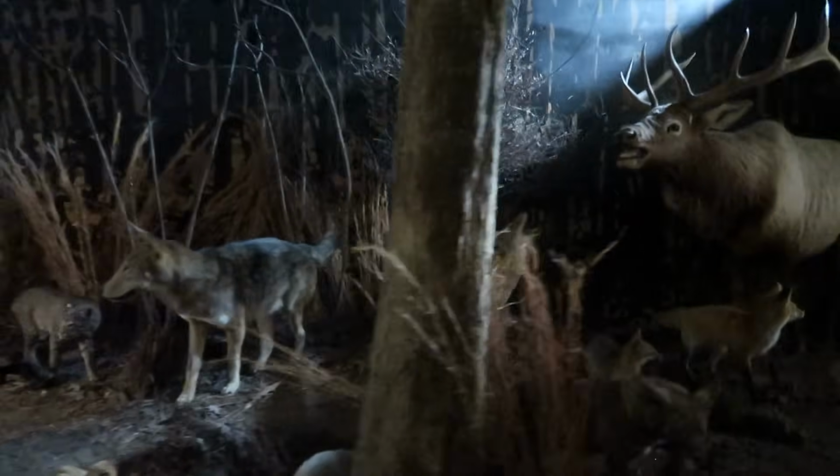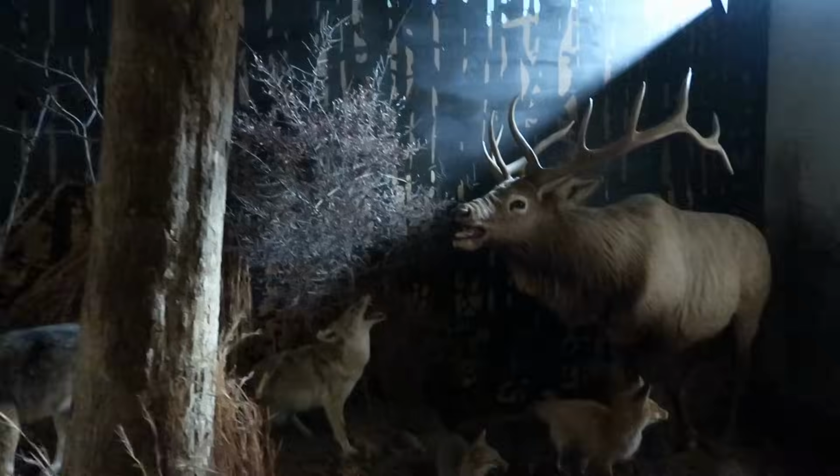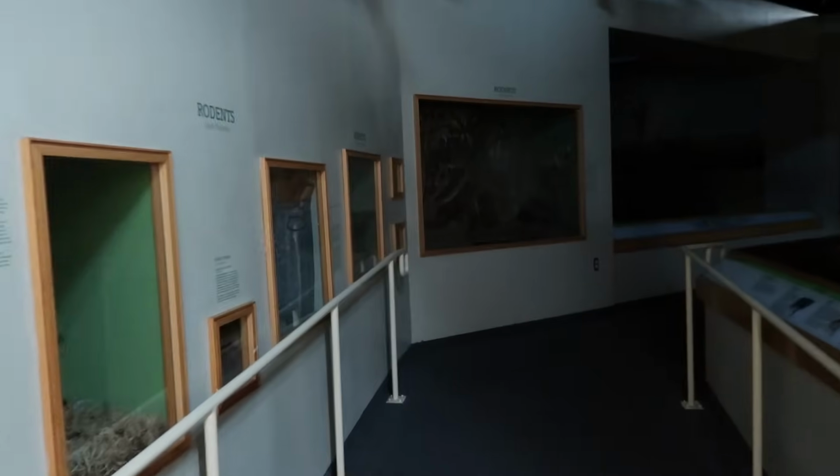Oh, look at the elk back there. So again, I'm not actually sure right now. I thought this was just the nocturnal animal section, but I'm starting to think that maybe the lights may be burned out in this section of the museum. This buffalo is just standing in the pitch darkness.